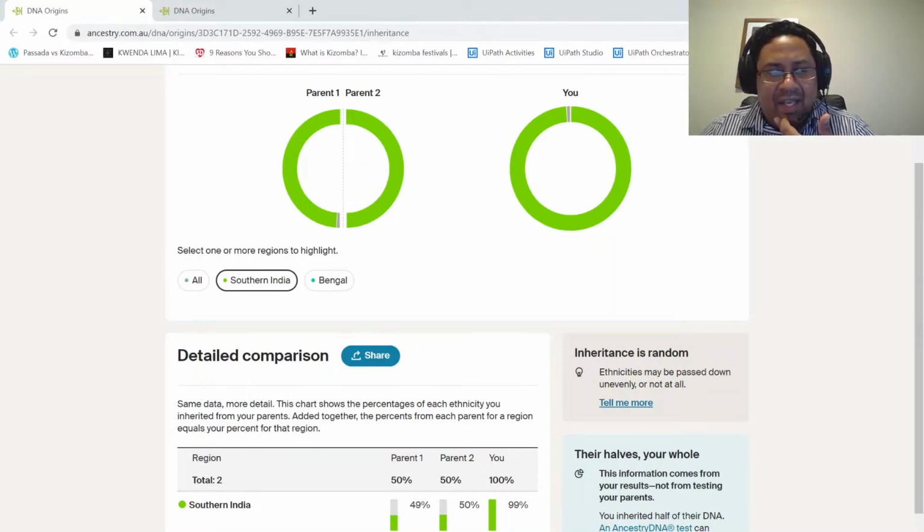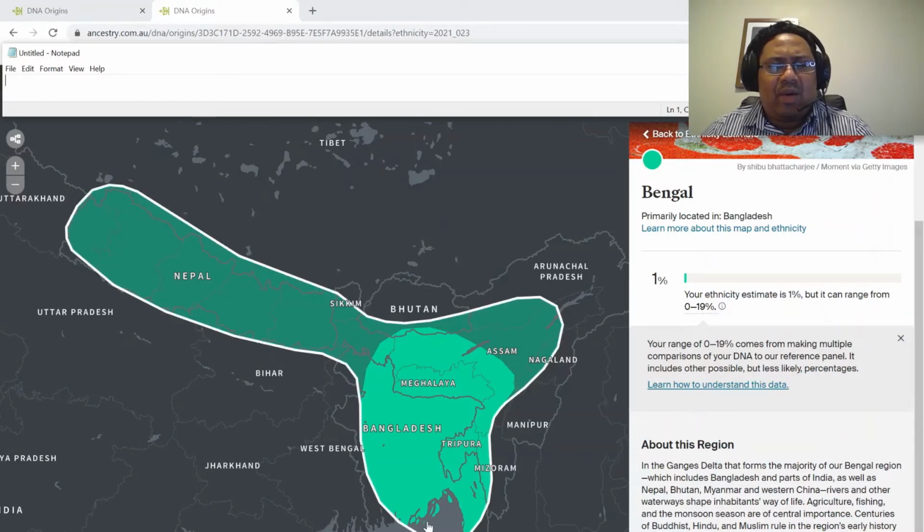Initially, I thought, okay, Bengal, what would it be? Bengal could be Bangladesh or West Bengal. Those are the two Bengals that we know in the Indian subcontinent, right? But Bengal apparently is much more than that. This is the region that they are calling Bengal.